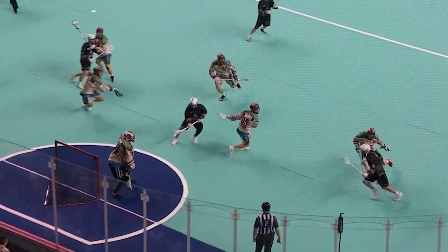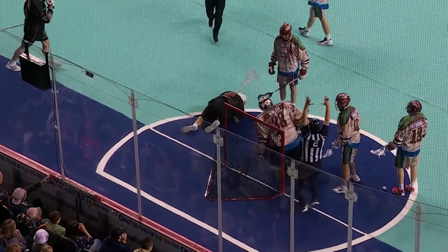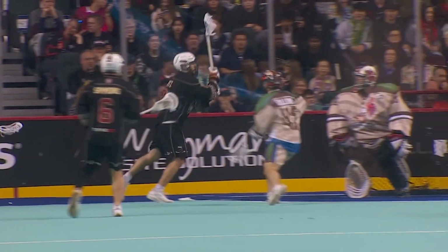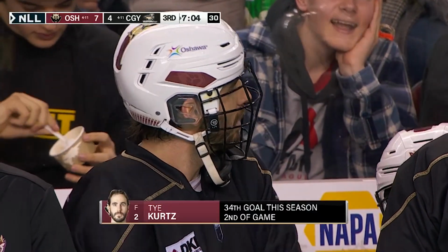Just a nice goal there, nice delay, hanging through the air. As we see Kurtz get the ball down low, just picks it up, gets to the net, finds himself on the inside of Matsuoka, and with a clear path to the net, makes no mistake, making a 3-goal lead now for Oshawa, the biggest for either team.